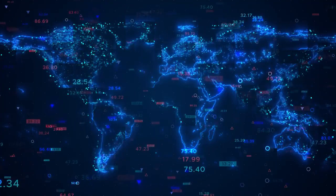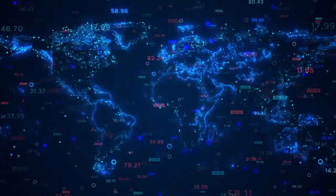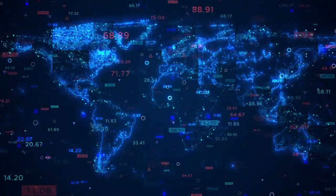Lesson: maps can be idealistic visions of a better world. Takeaway: a map's purpose can be philosophical, not just practical.